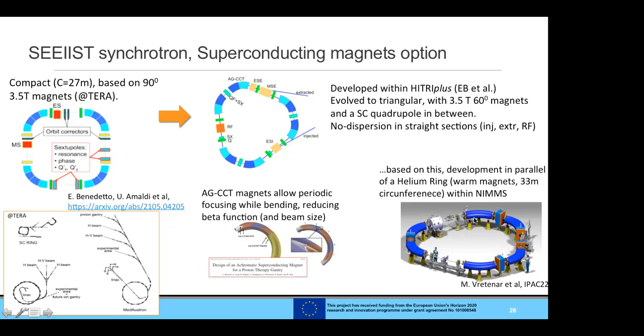Where we have the synergies is in the definition of the equipment in the straight section. This is a very compact machine. The main challenges are, of course, the optics, the injection, the extraction, and the magnets. But what is also important is the space. What is the equipment that you can afford to put in this space, and for what do you need to find solutions to minimize the space? So we really make an effort.